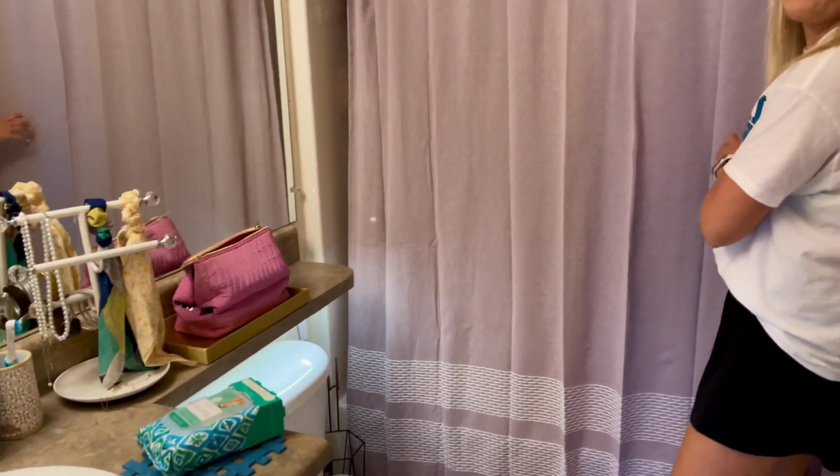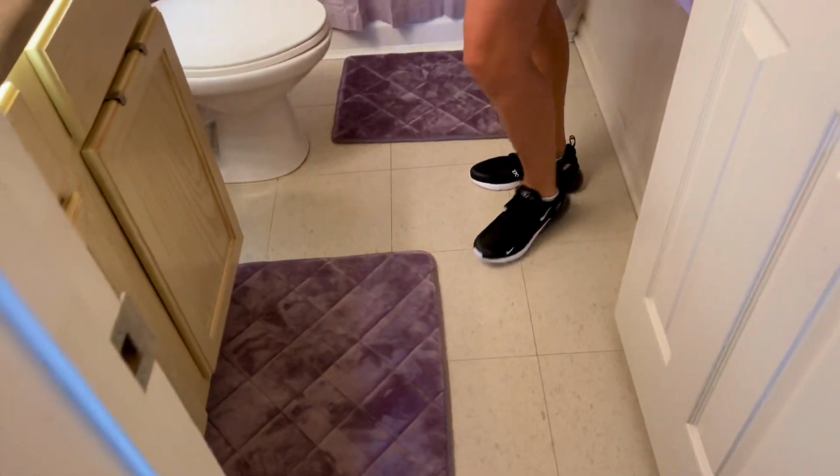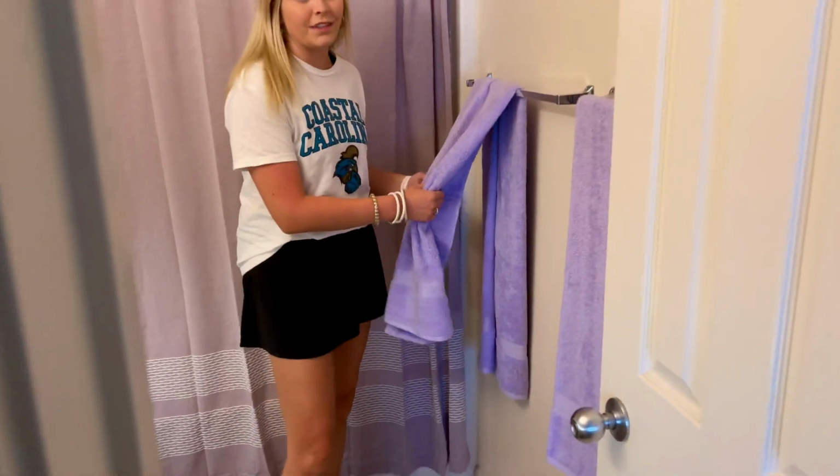My shower curtain came from Big Lots. And then my floor mats came from Marshall's. And then my towels over here came from Walmart.